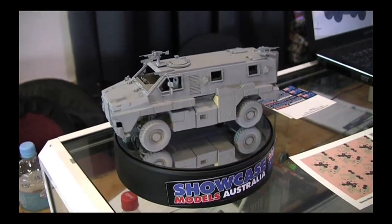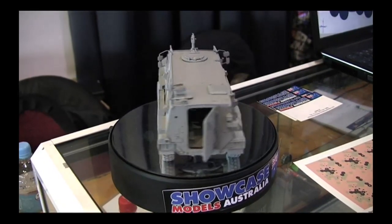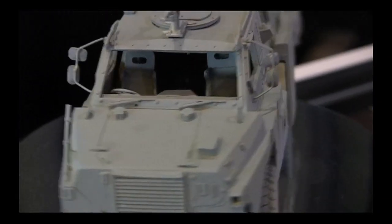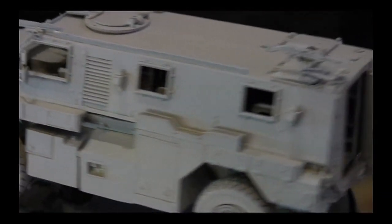One of the big surprises here today was a brand new model company, Showcase Models Australia, and I'm here with John Zikalatis, who can tell us a little bit about their debut offering. Thanks, Brett. This is a first release for Showcase Models Australia. It's been in the making for the last year and a half. And as you can see, it's an Australian subject, the Bushmaster, which is one of my favourites, and I think it's quite a unique subject for Australian military hardware, as it's probably, from memory, one of the first designed vehicles in the Australian Defence Force.